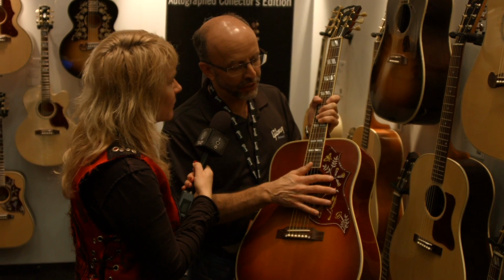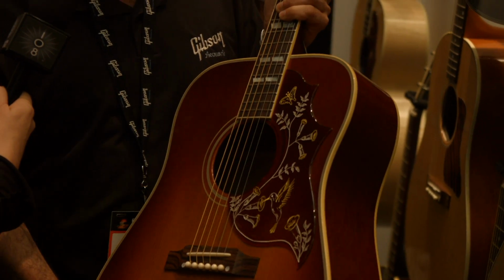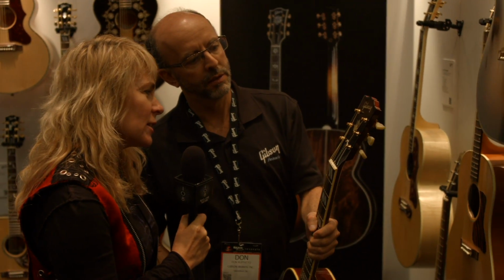This is all hand painted. This pickguard was actually created in the original mold from the Kalamazoo factory. Way back in the day, we found some of the old tooling and such. Oh, cool. And so we're able to recreate. It feels like it's got some. What's on the top? Oh, it says on the truss rod cover, it says Hummingbird.